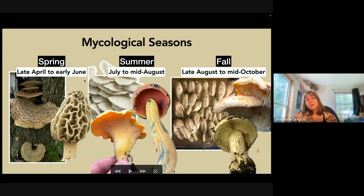One of those that is important to recognize is the funeral bell, the Galerina marginata. It contains the same toxins as the white deadly amanitas. So we'll talk about it a little later again, but it's a species that likes to grow when it's cold outside. So it's going to come out both in the spring and in the fall.